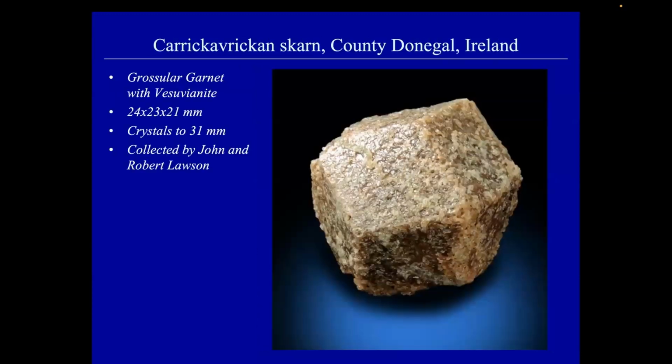Moving over to Ireland, the prolific father and son team, the Lawsons, John and Robert Lawson, came up with some nice grossular garnets with crystals up to 31 millimeters. And on the surface of the garnets is an overgrowth of Vesuvianite. So this is a skarn deposit in County Donegal.